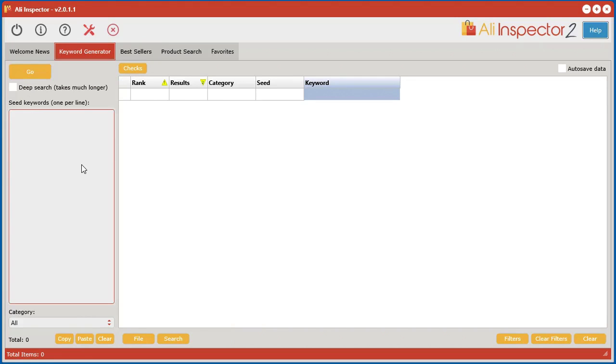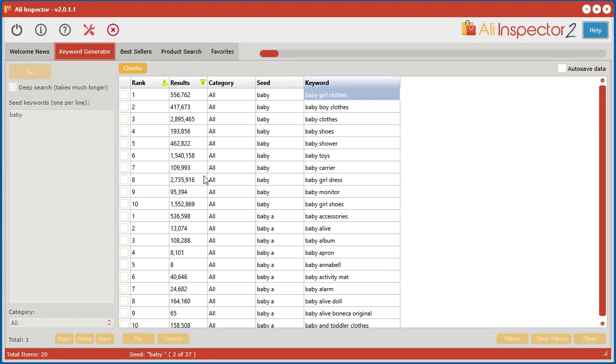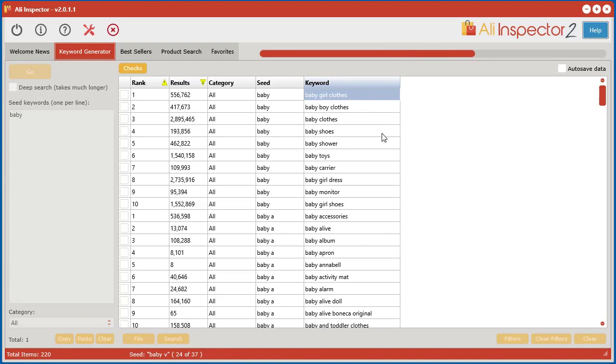The keyword generator really helps you pinpoint additional niches. This tool gets the keywords directly from AliExpress, giving you the rank of that keyword as well as the number of results for products in their network, giving you a treasure trove and an amazing resource for new ideas around your possible niche.